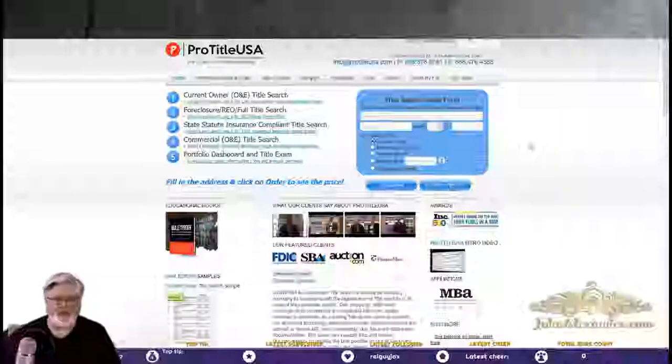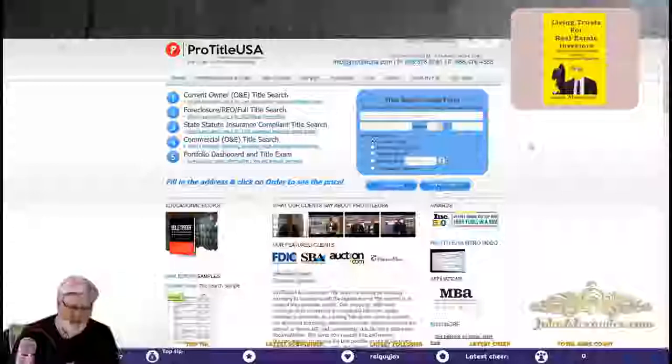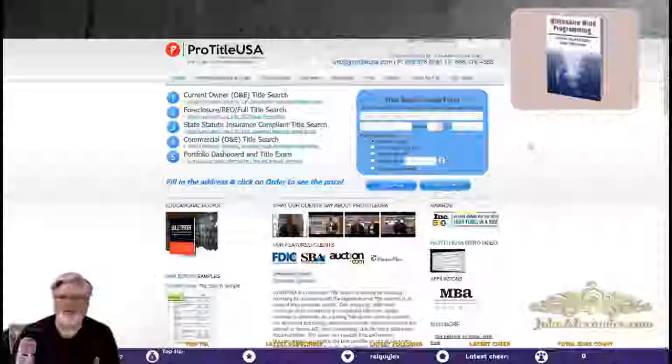Now the full blown is going to give you this. It's going to give you not only the title exam, but it's also going to go through and pull out any kind of code violations, any kind of other, and the code violations could be city code violations, county code violations, bankruptcies, anything currently filed against them. So it's a very thorough title search. So if this comes back and it says this property is clean, then you're good to go.